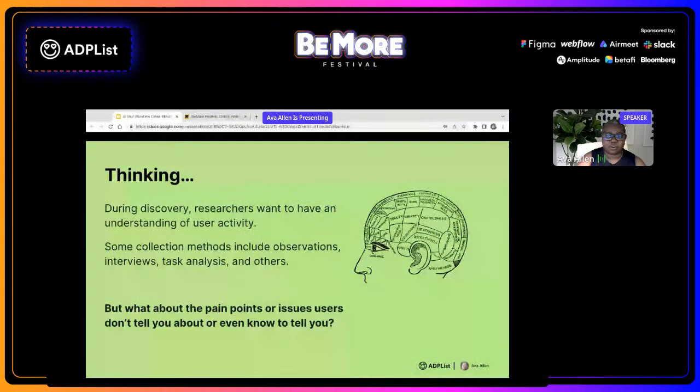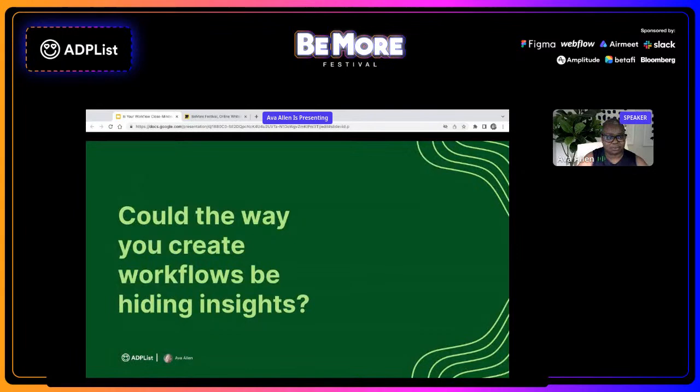But what about the pain points or issues that users don't tell you about or even know to tell you about? So this brings up the point, could the way you create your workflow be hiding insights?